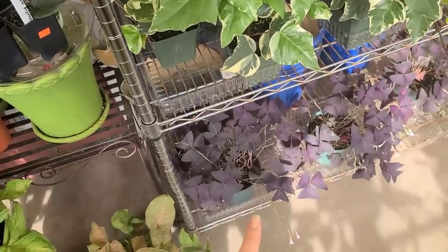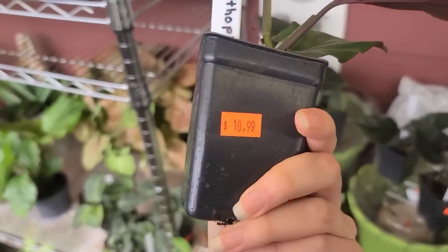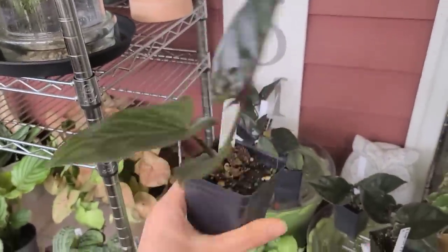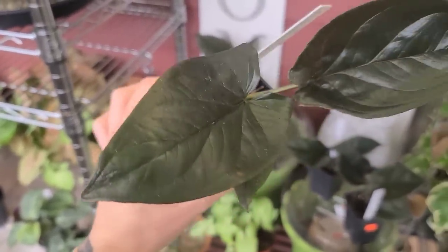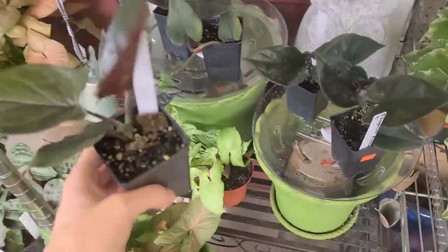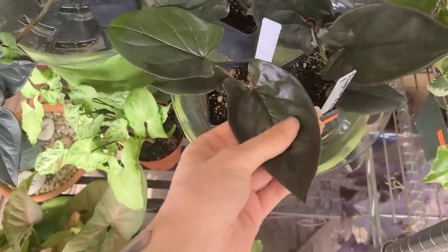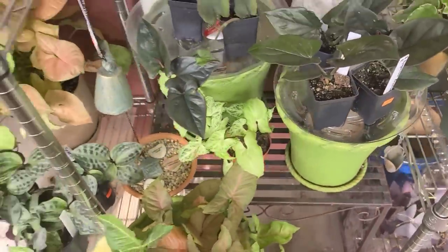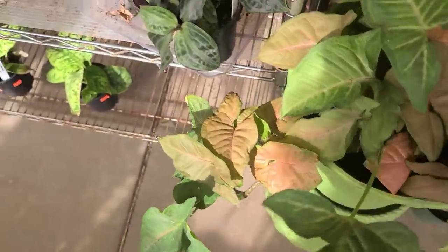And then some oxalis down here. These are really adorable, the Syngonium erythrophyllum. They have these gorgeous maroon backs to the leaves and this almost black tops to the leaves because it's such a dark green, it almost looks black. One of my personal favorites when it comes to Syngonium. A little bit easier to care for too because the leaves are a bit more waxy than others that are a little bit thinner. Like this one.